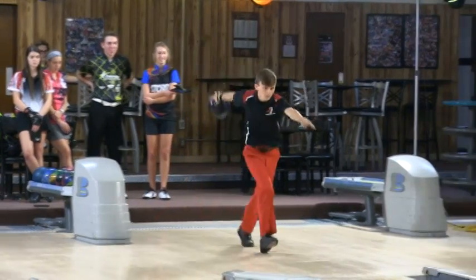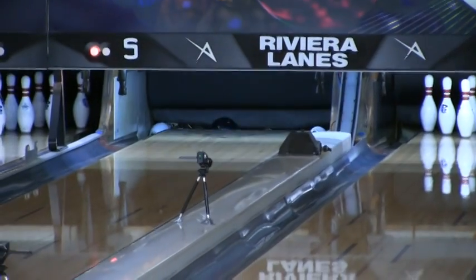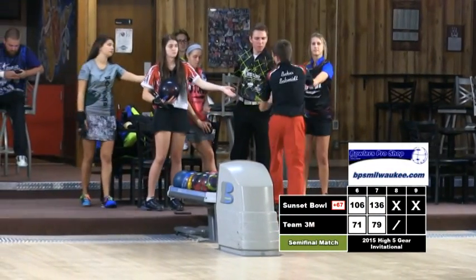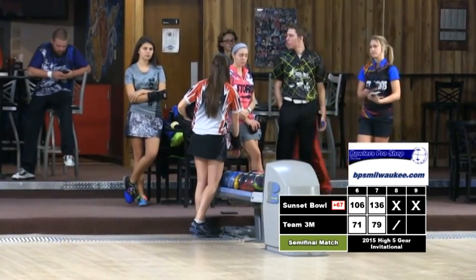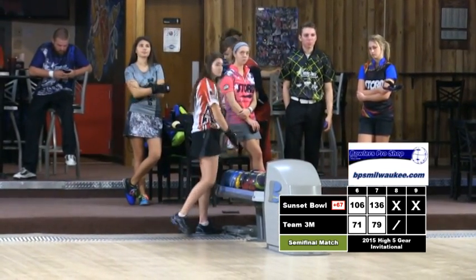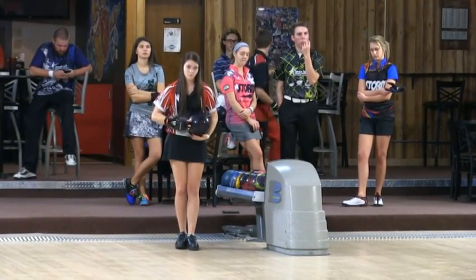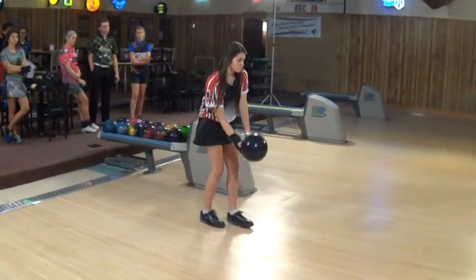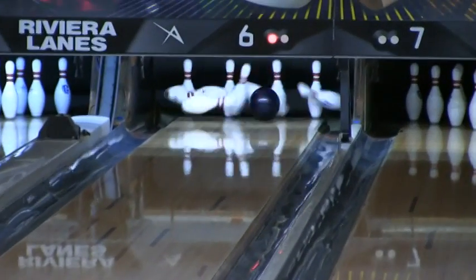Well, Baker Schmidt is just looking to keep stringing strikes for his team, keep things going, and gets a 7-9 out late. They're looking pretty strong here, and I'm sure he'll make a subtle adjustment after that potential split, high flush in the pocket. Well, we'll see what happens when Team BAD comes on. They're going to have lane choice, so Sunset Bowl might get bumped to lane 6. They'd still get some practice if that was the case, however.